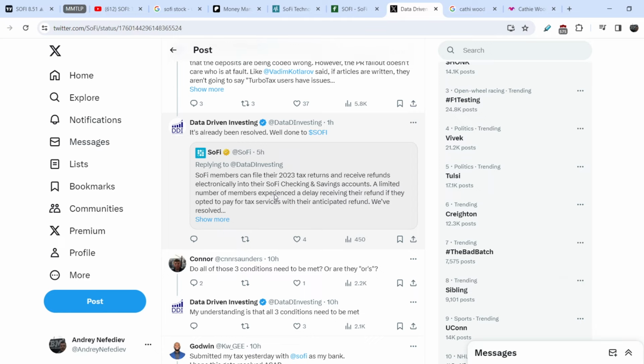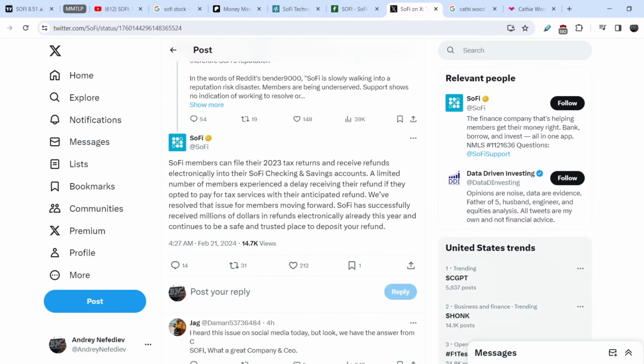So just 5 hours ago we have this tweet from SOFI, and let me quote it for you. SOFI members can file their 2023 tax returns and receive refunds electronically into their SOFI checking and savings accounts. A limited number of members experienced a delay receiving their refund if they opted to pay for tax services with their anticipated refund. We've resolved that issue for members moving forward. SOFI has successfully received millions of dollars in refunds electronically already this year and continues to be a safe and trusted place to deposit your refund.